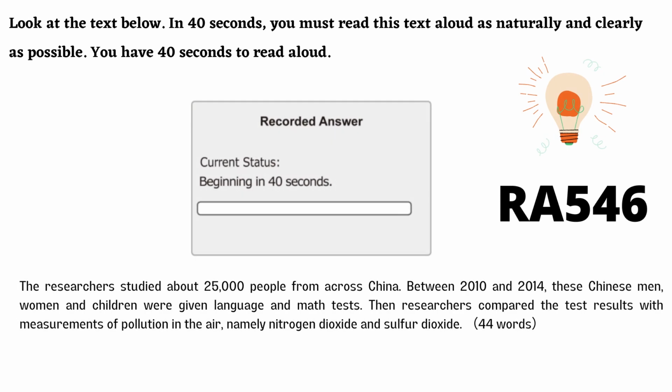The researchers studied about 25,000 people from across China. Between 2010 and 2014, these Chinese men, women and children were given language and math tests. Then researchers compared the test results with measurements of pollution in the air, namely nitrogen dioxide and sulfur dioxide.